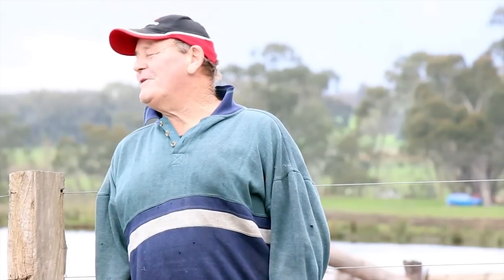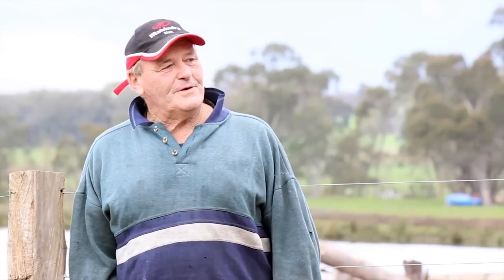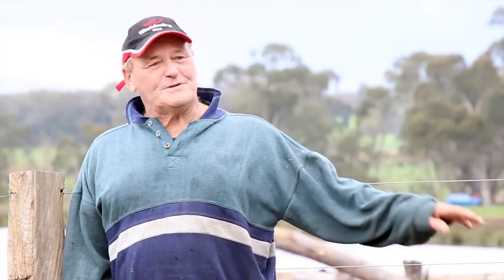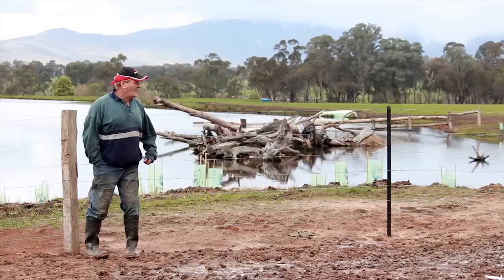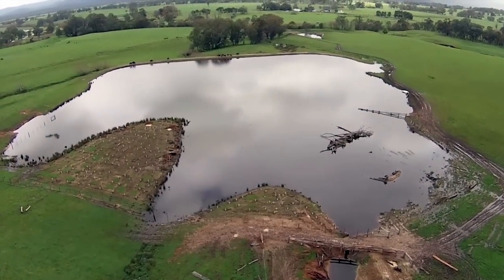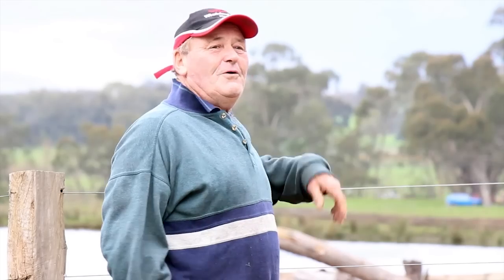Well, basically what we've done here is, well, excluded the cattle from it for a start, but that part's all right. But it's basically to benefit myself as much as the wildlife. We all get benefit from it. It's a win-win situation in my book, I reckon. But we've virtually put a bit of islands, and I've carted all the logs and all that in from different areas, and just set it up the way it suits me, but also suits the environment, basically.